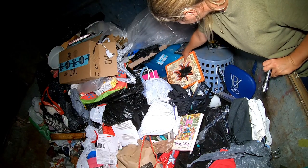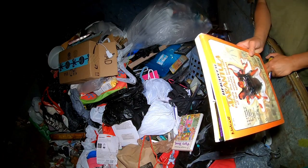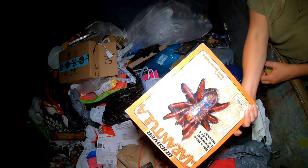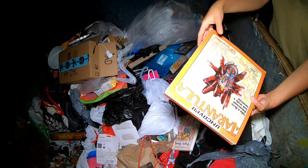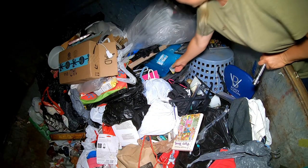Oh, how cool! Look. Whoa! Look at our tarantula. Make sure everybody can see that. That's cool. It is pretty cool. It says take a 3D look inside a tarantula. There you go. Wow, that's awesome.